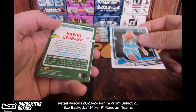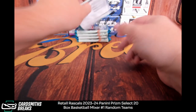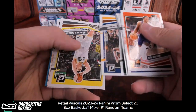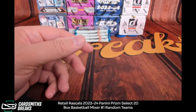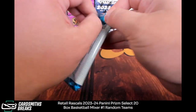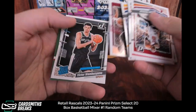Brandon Miller. Kawhi, Brandon Miller, insert. Shepherd. Pickett, rookie green. Clowney. Yeah, that's true. This one did take, well, it took from Saturday to Tuesday. There's a Wemby.